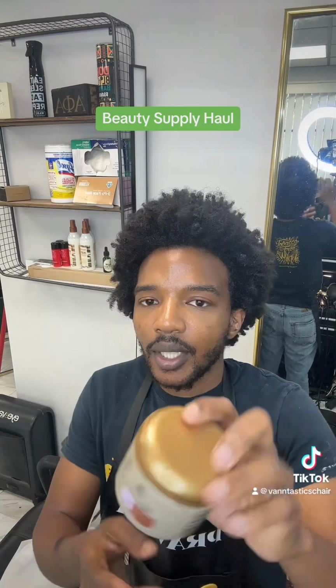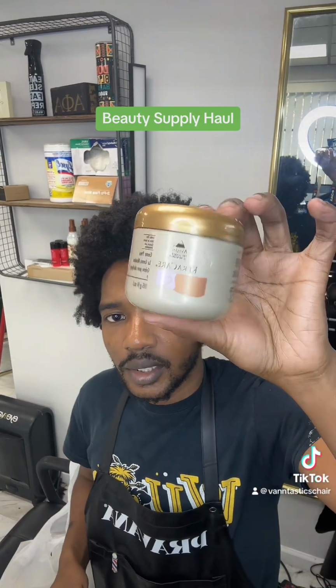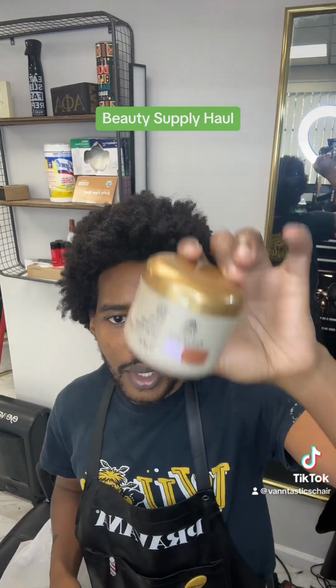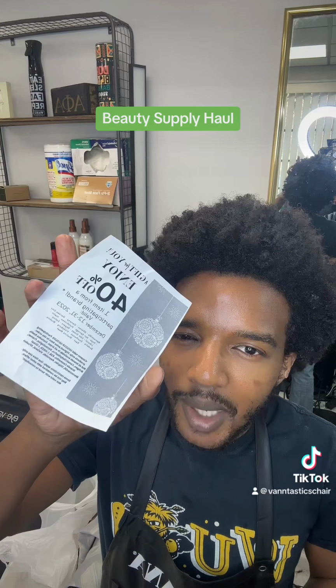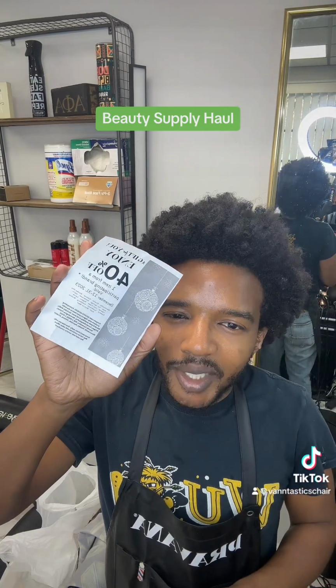Got this from Care, the cream press. Just helps with natural hair getting it straight. They also gave me a little 40% off coupon, so I'm about to go back and use that. I don't know what I'm using it for. Probably, I got all the flat irons I need, maybe some clippers, I don't know. But 40% off is getting used.